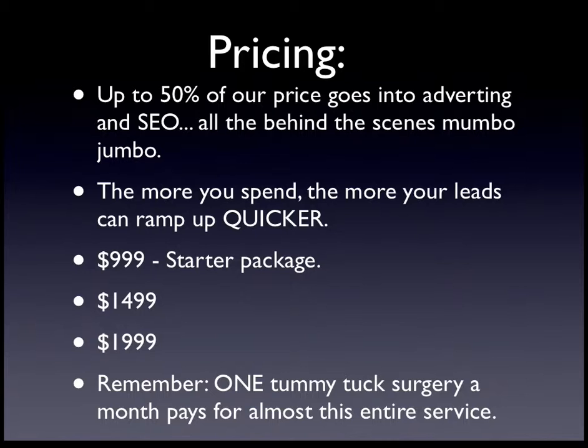Now, this is how our pricing schedule works. First of all, up to 50% of our pricing goes into advertising, SEO, all the behind-the-scenes mumbo-jumbo. So when these prices move forward, you know that about half of it is going into advertising. So our company is coming out with the other half. But I need to tell you that the more money you spend, the more leads that can come in and you can ramp up quicker.